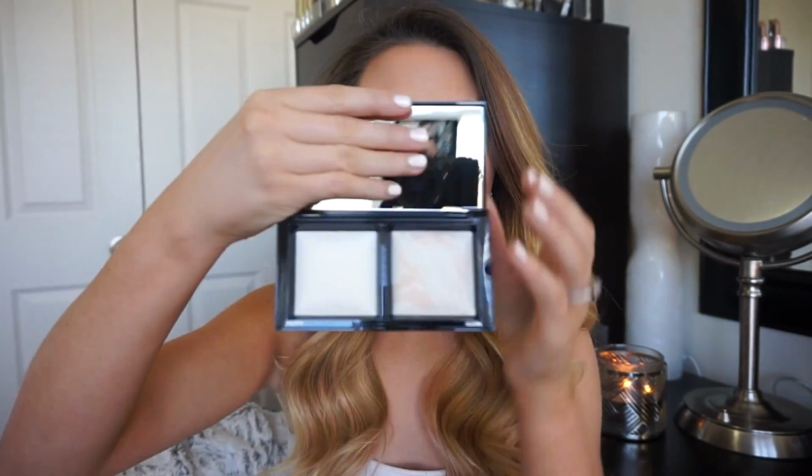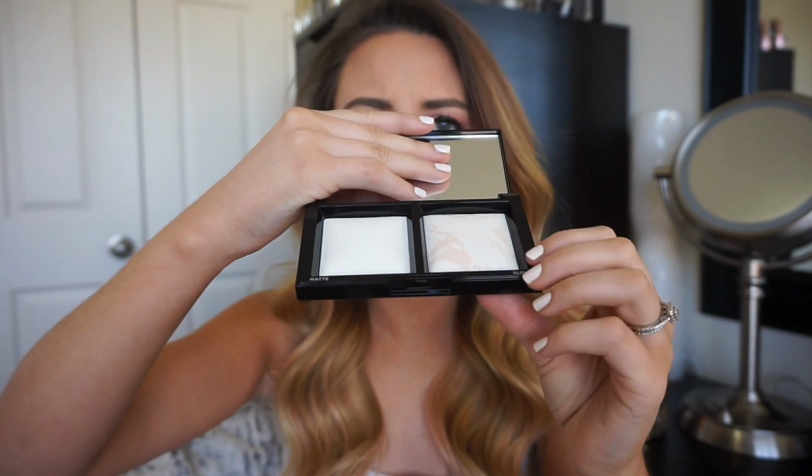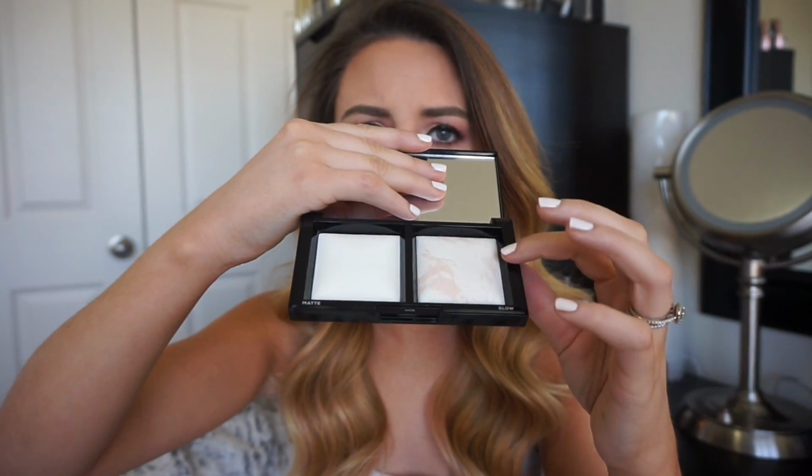It's like a little duo of two different translucent powders. One is a matte powder and one is a glow powder. So you can see there that they have the two different options. The glow one has more of an iridescence to it. It does have a little bit of a marbling swirling effect of different colors in there. And then the matte one is just like a regular translucent powder. So the idea of this is that you can set and you can highlight, or you could add a glow underneath the eyes. It's a great idea.